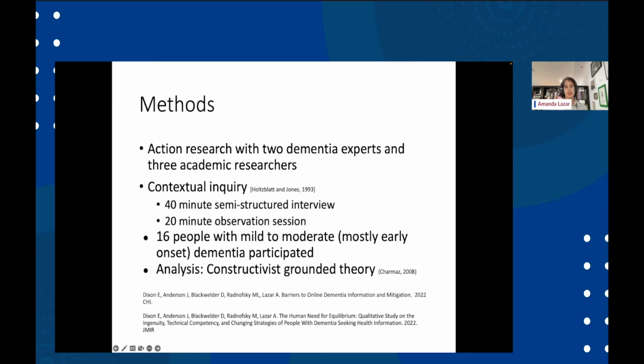So what we did here is we, as in the dementia experts and the academic researchers, recruited and conducted contextual inquiry sessions with 16 people with mild to moderate dementia. Again, these individuals were mostly early onset, but here they weren't that same kind of activism profile. It was actually people that some of the experts on our team knew through support groups or through other venues. So including people with dementia on our team helped us recruit people going towards that more represented profile than we were able to alone.